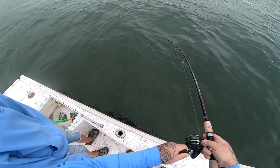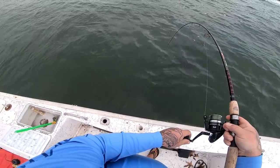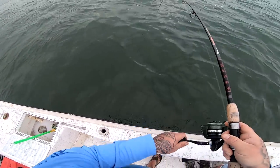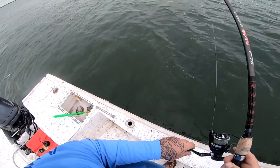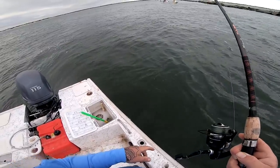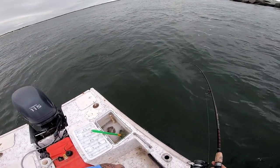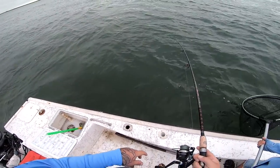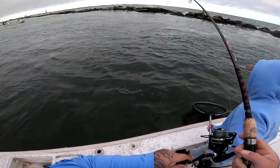Grab the net. I'm gonna say black drum or a stingray. Kind of feeling like a ray now. Kind of feeling like, no, it's a black drum. Big old black drum. Big old blackie.